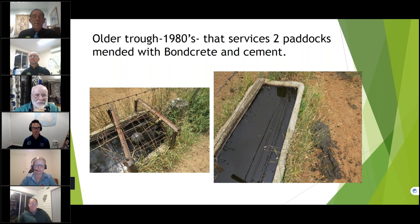Older troughs: this is one that services two paddocks, so it's just in the fence line. Quite a lot of the older troughs get concrete cancer, either with water getting in and expanding with frost, or they start to rust in the reinforcing. We've mended that using a mixture of Bondcrete and cement, and if we need to build the edges up, we use that mixture plus some extra sand and cement to make a mortar or sticky sort of putty that you can actually build the edge up with. Once it's set, throw a bag over it to keep it moist for a few days, then fill the trough, and it'll be virtually there forever. Next, please.